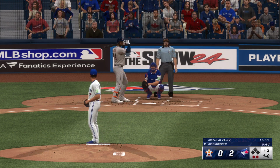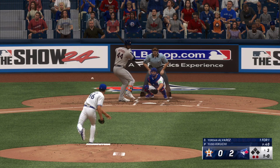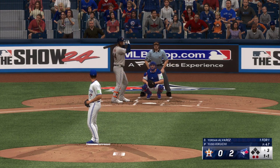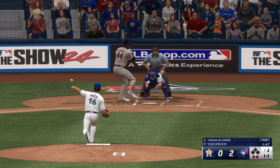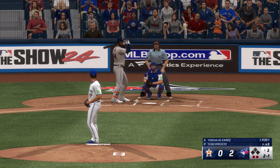And that one is in the dirt. And that is ball 1. In there for a strike at the bottom of the zone. And now the lefty falling behind 2 and 1. 2 balls, 1 strike.